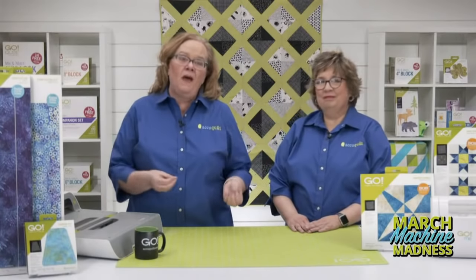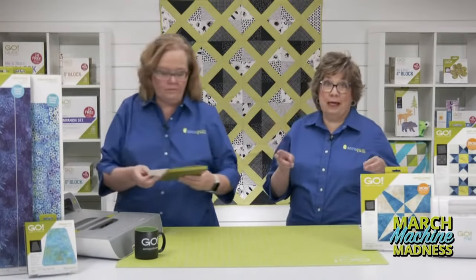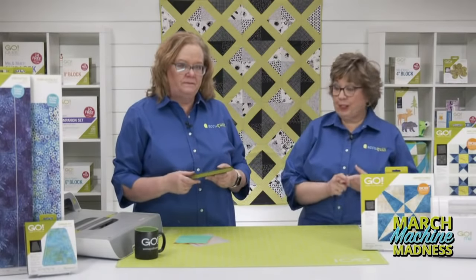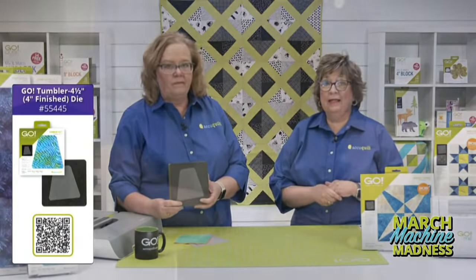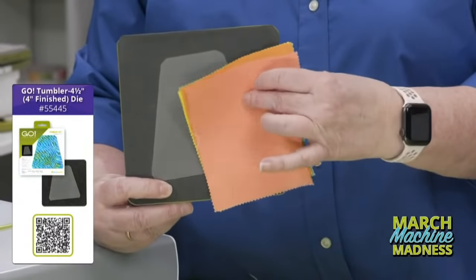All right, today we're talking about mentoring. We decided to talk about some great dies and patterns to use when you're working with new quilters. And I have to say, both you and I would agree that the tumblers are the perfect starting place. They really are. Now we've got three sizes of tumbler dies. We have a 3-inch, a 4-inch, and a 6-inch finished tumbler. And really the 4-inch and the 6-inch are probably the best for new quilters and sewists. And the 4-inch has the advantage of working really well with charm pack squares.